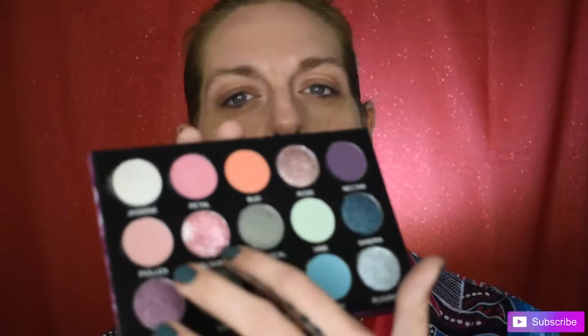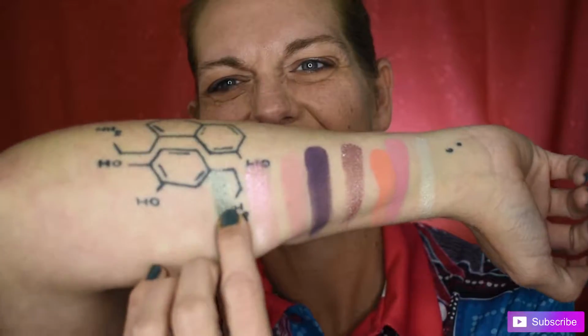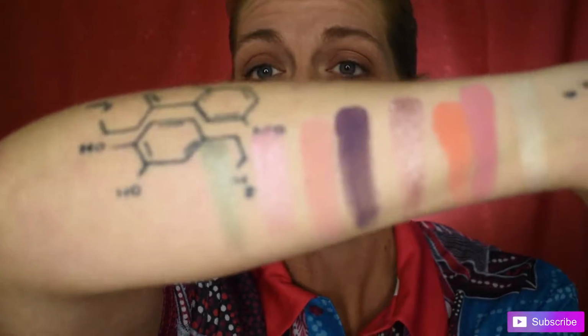So I just had to blow off those pearlized fragments from Bloom. They did chunk up a little bit in the pan. We're going to get into Botanical, which is like a grey-green. Where am I? Here. There we go. So there is Botanical.